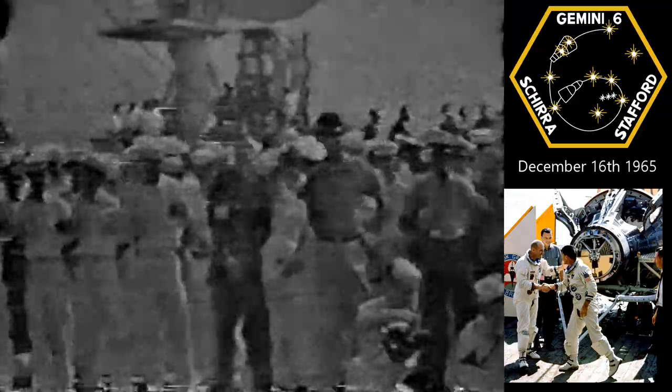Successful conclusion of this history-making first rendezvous in space. Dallas Townsend on the USS Wasp. Dallas?